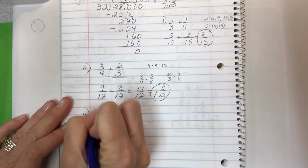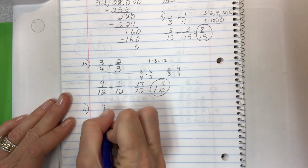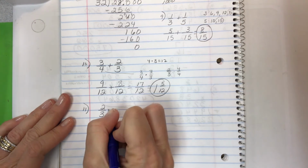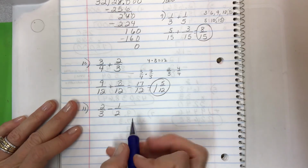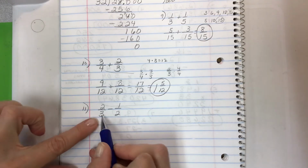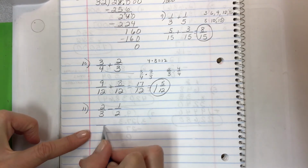Number 11. Little subtraction. 2/3 minus 1/2. We must have common denominators when we do subtraction. If you multiply these two, you'll get 6.